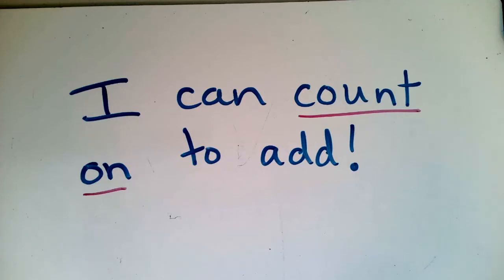Howdy do, first graders. It's time again for some math. Here I have our I can statement, and we've been working a lot with story problems. Today we will be doing one story problem, but we're going to get away from them a little bit more. And we're going to practice this strategy.